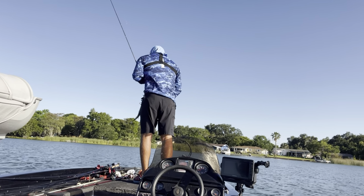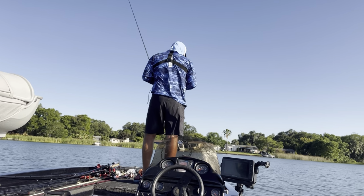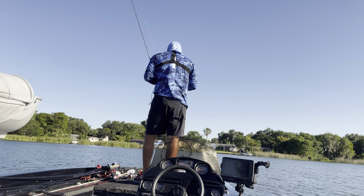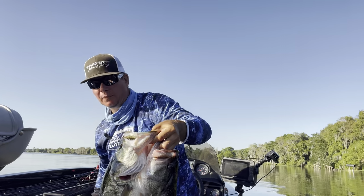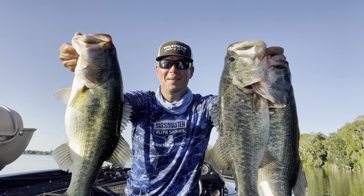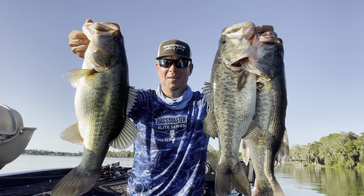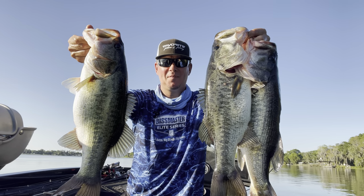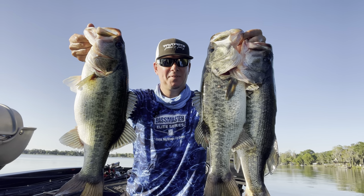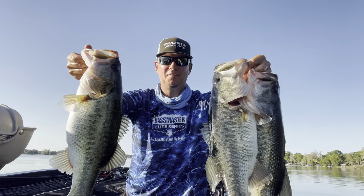Come up shallow, you get little ones. That's what I'm saying. I'm not even shallow, but come up on the grass edge, big ones are out. All right, guys, there's my best three. 4.13, 2.12, and a 4.1.